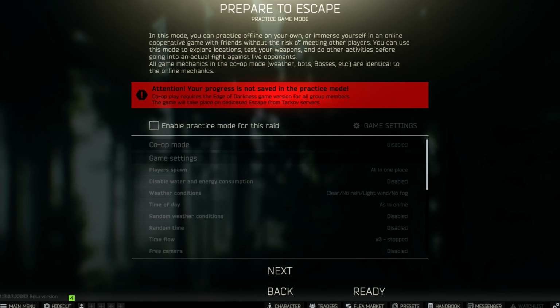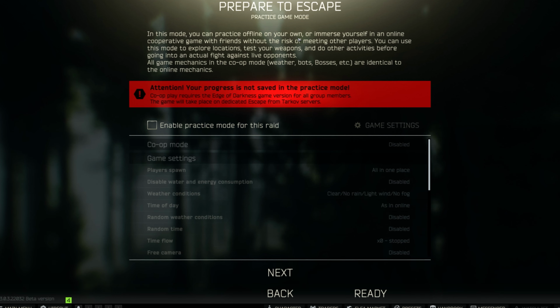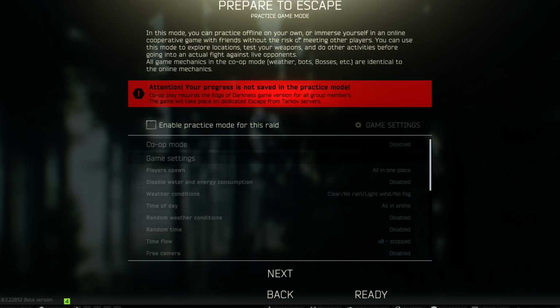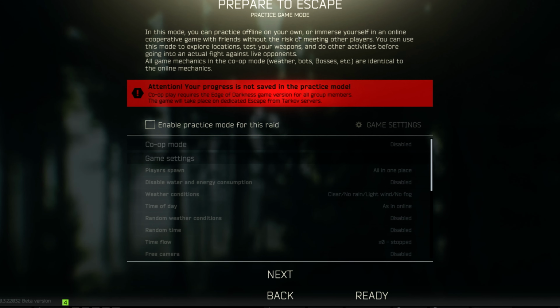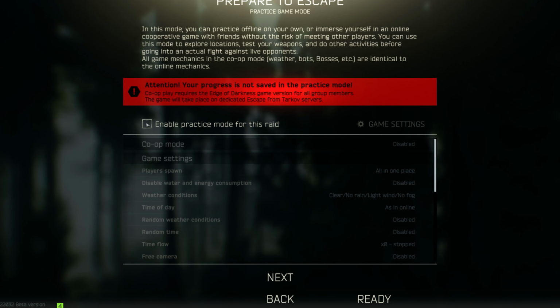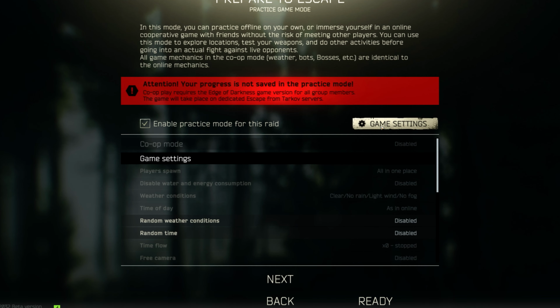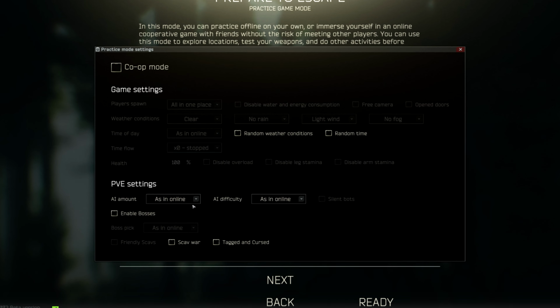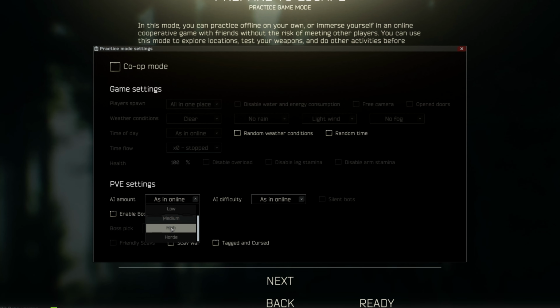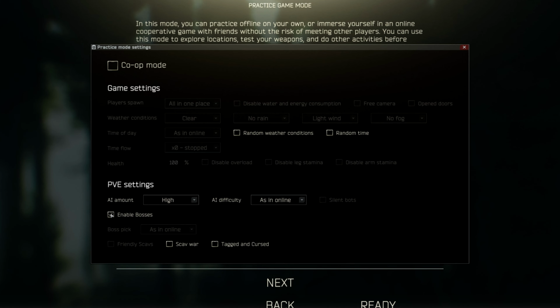Alright, so here's what I did to set up my tests. I used two maps, factory and streets, and I used 1080 and 4K resolutions. What I did was record each map on minimum settings and maxed out settings. I used offline mode here and cranked the AI amount up to high to put a heavy load on the CPUs and really test their performance here.